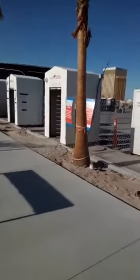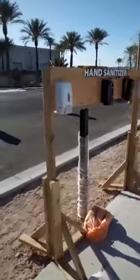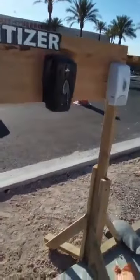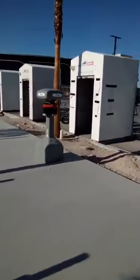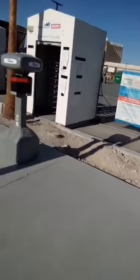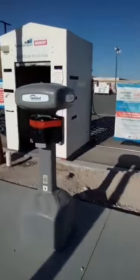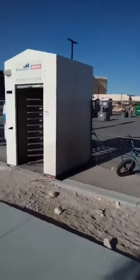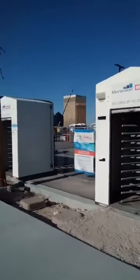This is where the employees walk in. They're taking COVID-19 really seriously right here. They have hand sanitizers all over the place. All these little stands right here are hand sanitizers for the employees so that they could be safe. So that's where they walk in.